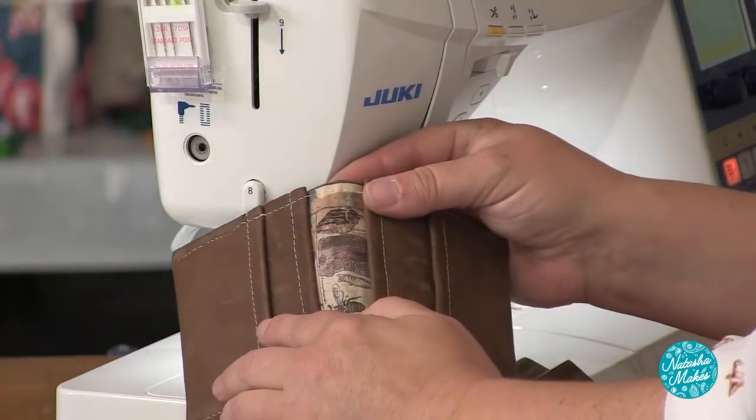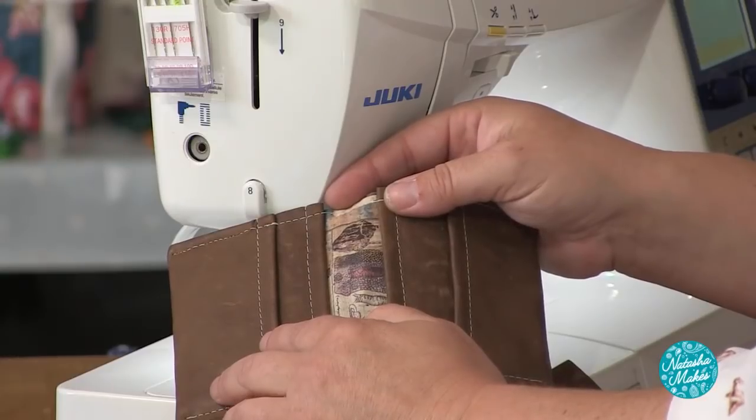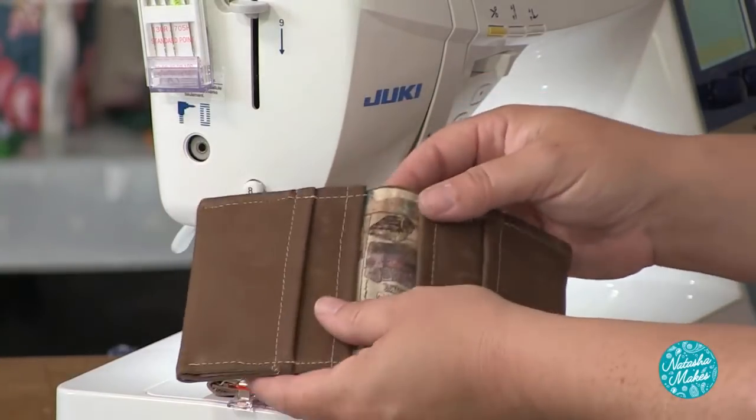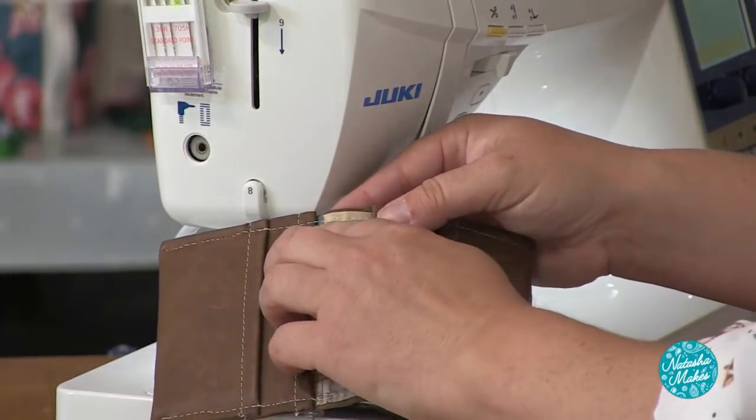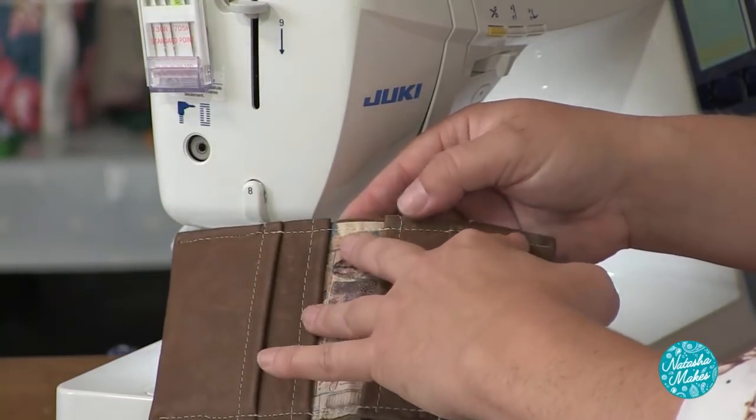A weak point, sorry. That might become a weak point. So you go backwards and forwards over there. And that's the line. Can you just show us the line of stitching we're about to sew then? It's that line along there, that top line along there.